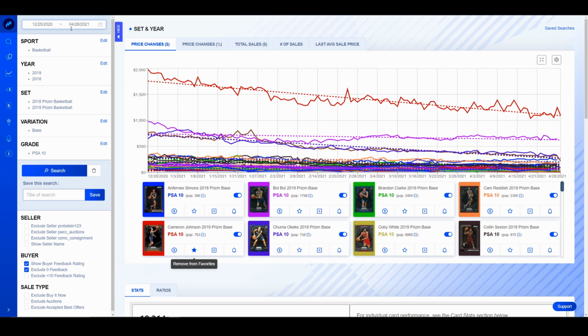To give you a brief summary, essentially, anyone that did not see huge spikes in the preseason and has played well during the season has seen big price increases. Anyone that saw massive price increases in November and December prior to the season starting has seen huge to moderate decreases. So I ran from 2012 Prism up through 2019 Prism, PSA 10 base.